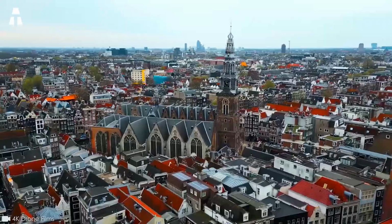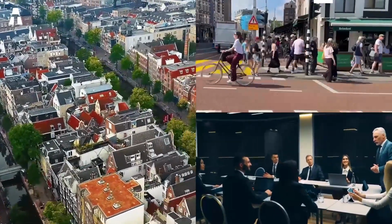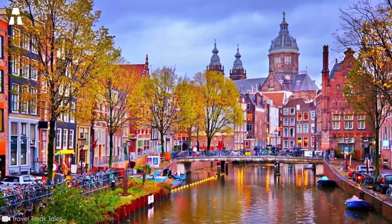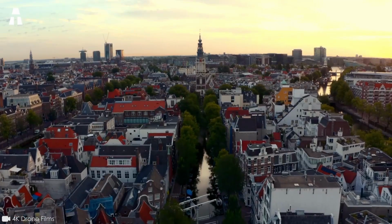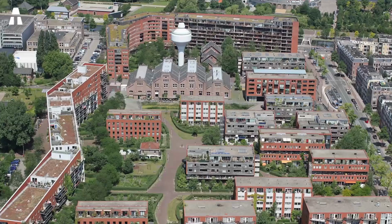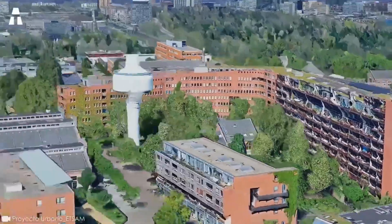To make Amsterdam an ecological model, 6 aspects were chosen: housing, public facilities, tourism, mobility, work, and open data. The first point is housing. After a survey, it was discovered that housing accounts for a third of the city's CO2 emissions. It was therefore essential to improve this area. To change this, it was decided to install smart meters that would enable energy consumption to be measured and regulated in real time.